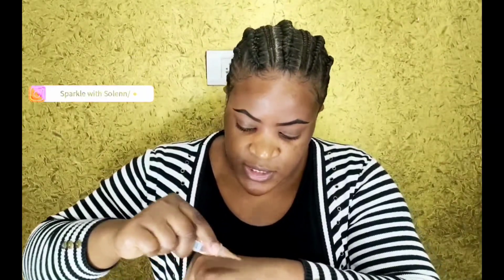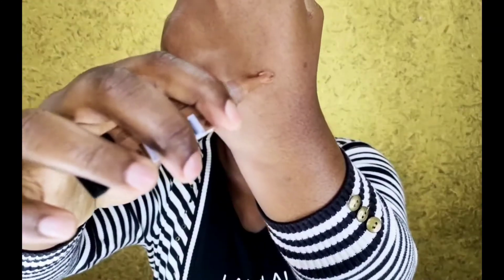Okay, so before showing you any other brand of concealer, I'm going to swatch the L.A Girl Pro Concealer in the shade Beautiful Bronze. You have to press the tube slowly and gently so that it doesn't jump out of the tube. Press it slowly so that the product can actually remain in the tube, and when it's out of the tube, this is what it looks like.